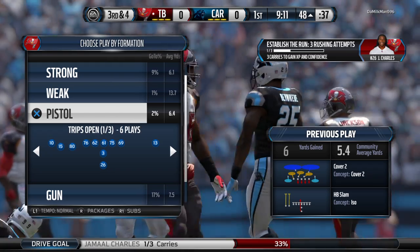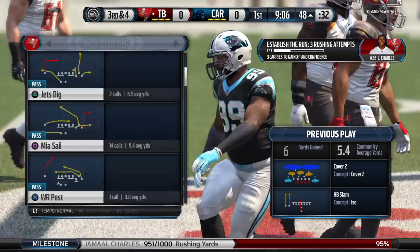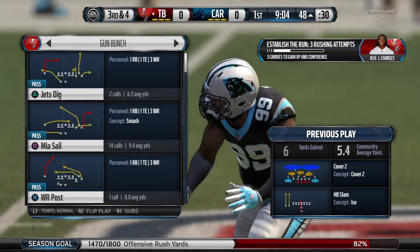Jim, let's keep our eye on the defense. If they keep giving up runs like this, they're going to have to change what they're doing on the defensive side. Maybe bring another guy down in the box to stop those runs.